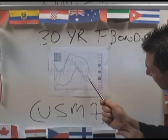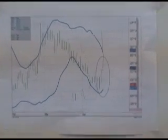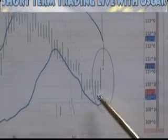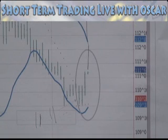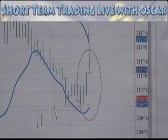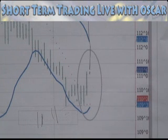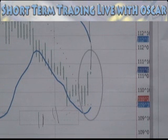So ladies and gentlemen, right here you have leg 1 and leg 2 of a mirror image formation. Leg 1 and leg 2 are of about the exact same highs and lows with almost exact opposite opens and closes. We have leg 1, leg 2, opposite closes, opposite opens, and the exact same high and low. That is perfect. Leg 1, leg 2.